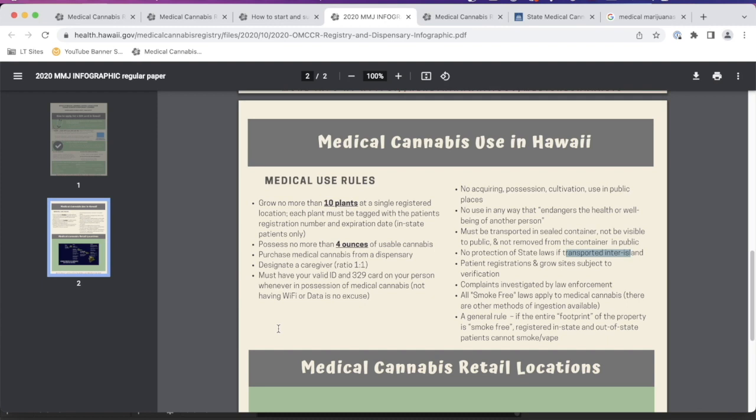The normal amount you can have on you is 4 ounces, and that also includes going to the dispensaries. You can only carry that much. Make sure it is contained in a sealed container and separated, not visible. That's all part of the legal part. And if you're traveling out of island or moving it between different islands here in Hawaii, remember that you're not protected. Under federal law you're not protected, under state law you are, but just remember you have to follow all jurisdictions.